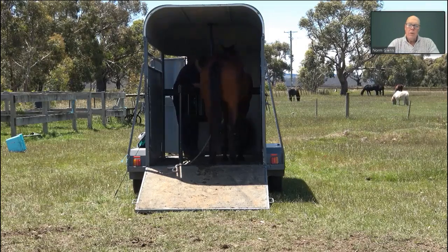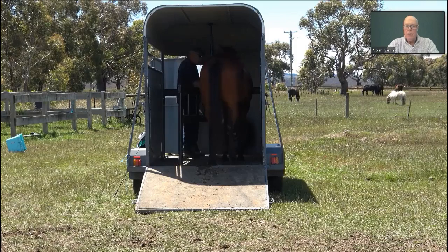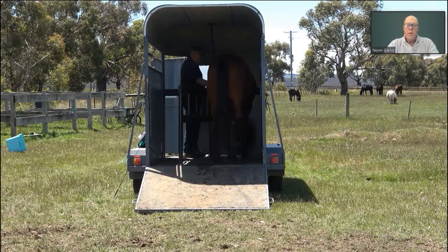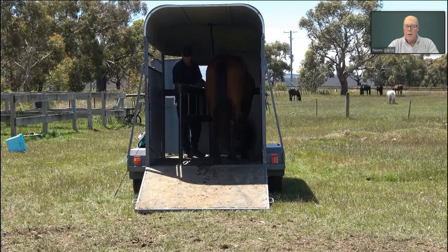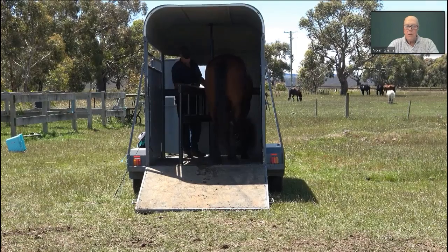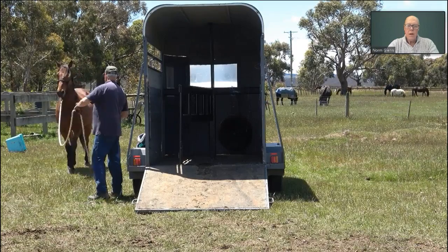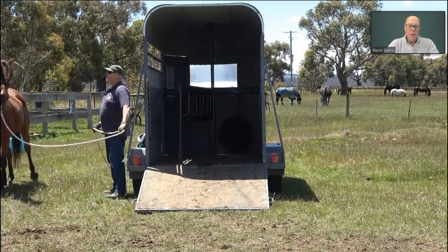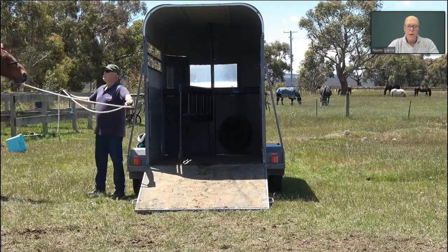Now that he's self-loaded, it's time for me to come into the front of the float. I bring the rope forward so that as he comes out now, he can drag the rope out. And that means I can come out of that float and meet him at the back and just pick up the rope. And most horses, they'll just stand there and you can get out fast enough to get around the back whilst they come out.